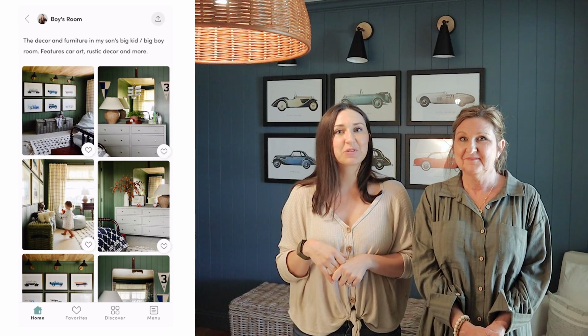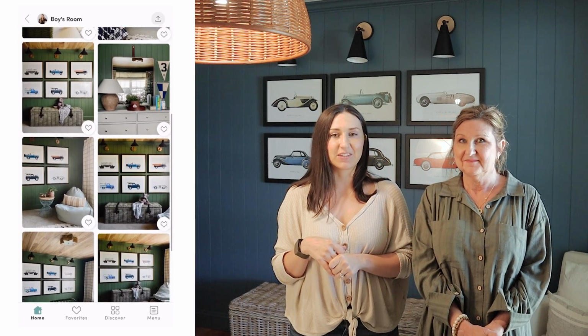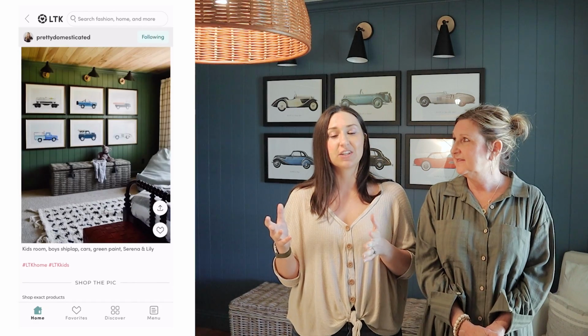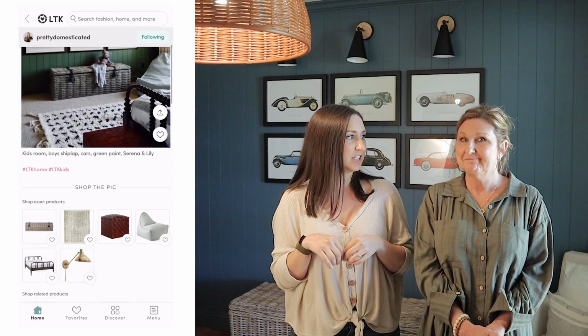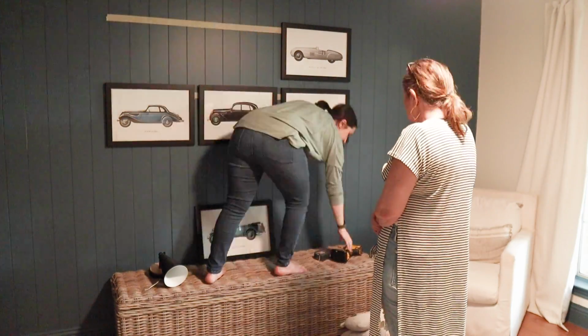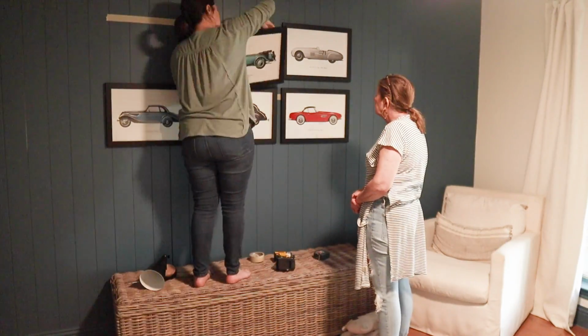But some of her choices were a little out of my price range. I did love the look, so I decided to create the look on a budget. We found these prints on Etsy and printed them ourselves. The frames we found on Amazon, so that was super affordable.